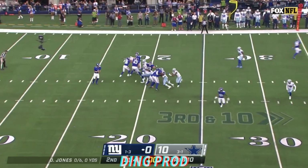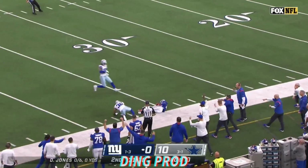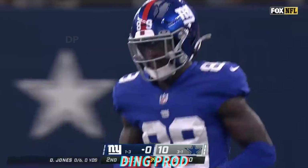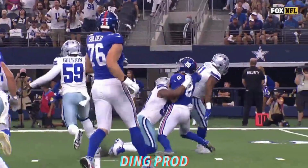Blitz, Jones in trouble, just throws it up for Toney, and the catch is made. What a grab by Kadarius Toney on the sideline. To try to give help to the left side of that offensive line, and they're still able to get through. You see what Daniel Jones is contending with back in the pocket.